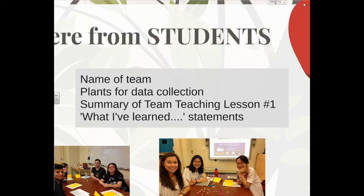We're the green team. I've been observing velvet mesquite number 2. My observation subject is creosote bush. I was doing velvet mesquite number 1. Mine was number 4. And we just taught a lesson on phenophases and observations and how knowing the different phenophases of plants can help you make better observations.